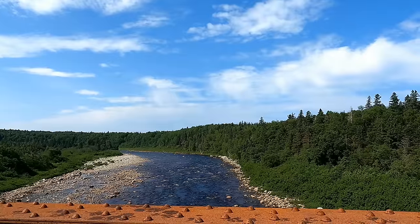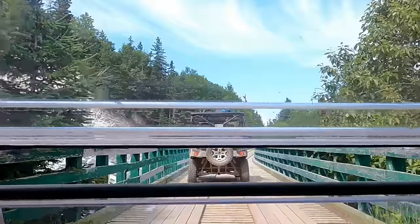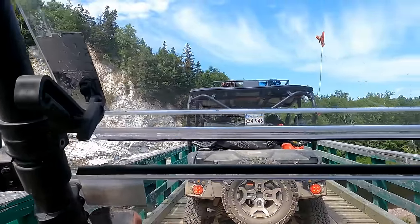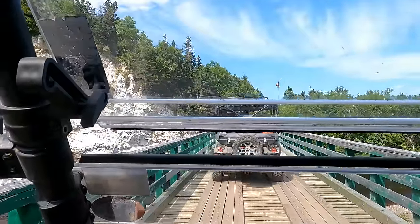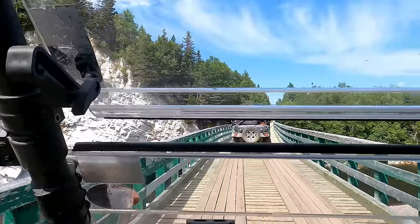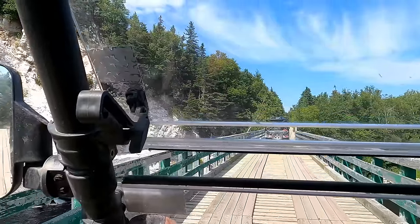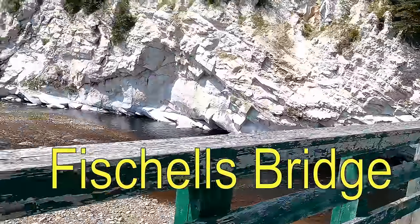What a nice little river here. We passed over this bridge on day two when we left Pirate's Haven. The weather was so bad that day, we didn't really want to stop. The weather today is perfect.